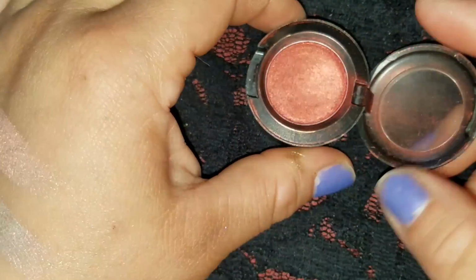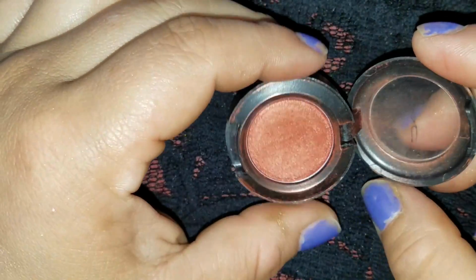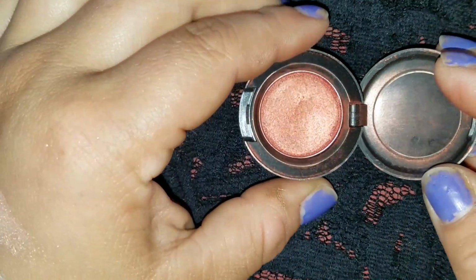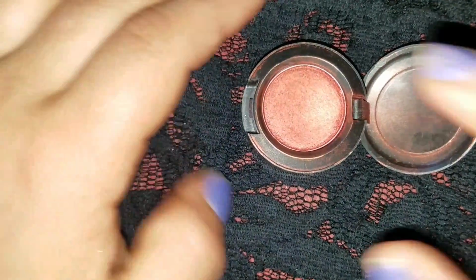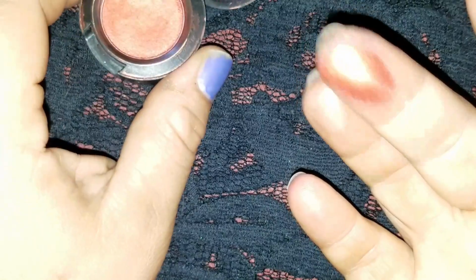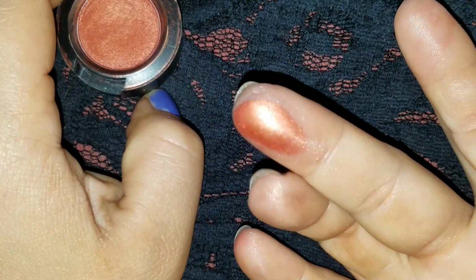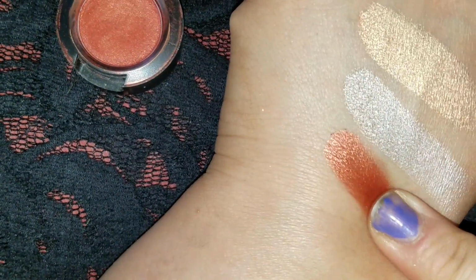The next one that I spoke about is MAC. I think I own like 2 MAC products. And this one is called Copper Ring, and I spoke about this one and a few things, past videos as well. It is probably my favorite MAC eyeshadow that I've swatched before. I've swatched many. This one is very similar to NYX's Fireball. I've done a comparison swatch on my Instagram before. They are very big dupes for each other.